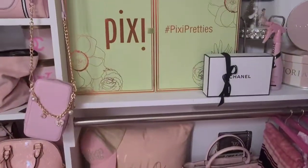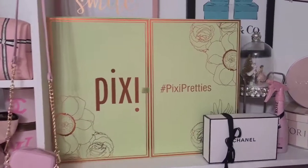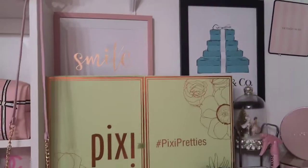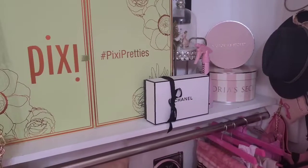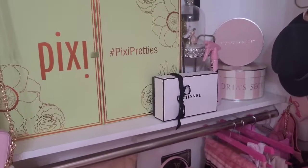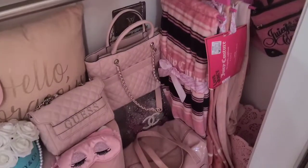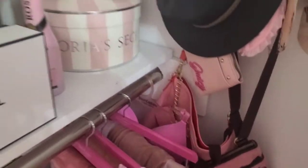And then a really pretty Pixie PR package that I can't seem to throw away. The super cute Tiffany & Co. frame that I found at Ross. And then some Victoria's Secret nesting boxes that I found on Facebook Marketplace. And then back here I've got some of my Juicy Couture blankets and some pants.